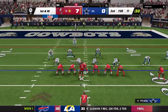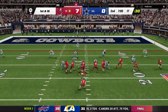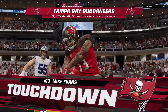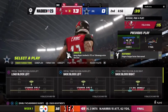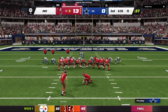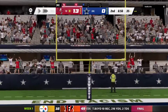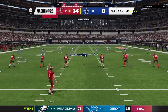So from the 17 now, here's a 1st and 10. To throw is Brady. This is caught. And in for the Buccaneers touchdown. Mike Evans from 17 yards out. And the Bucs are able to strike quickly to add on to their lead. Extra point put through by Succop. And that'll make the score 14-0.